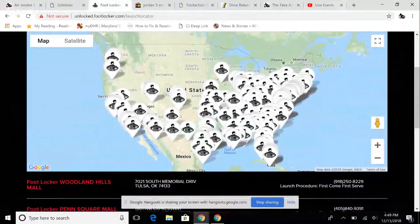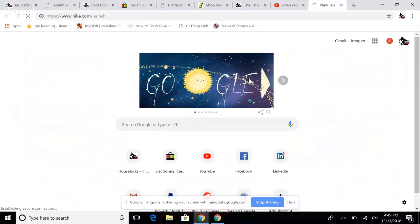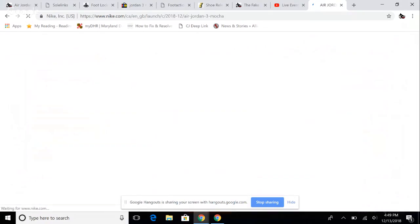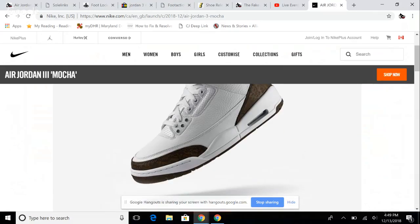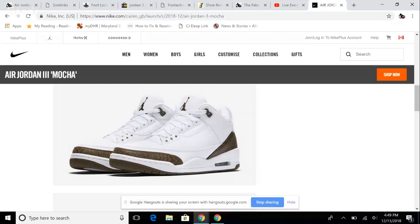But before we get into it, let's see the shoe, and then we're going to go from there. So I'm going to share my screen and show you what the shoe looks like. For those who don't know, the Mocha 3s. These right here, probably one of my best Jordan 3s of all time, man. I really love this shoe. Tumbled leather right here, and I just love that on the overlays. I just love the color, that mocha color. It's one of those shoes that there's no word for me to describe it. It's just a nice looking shoe.